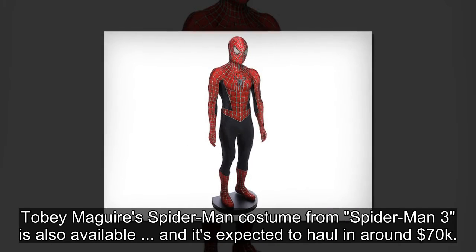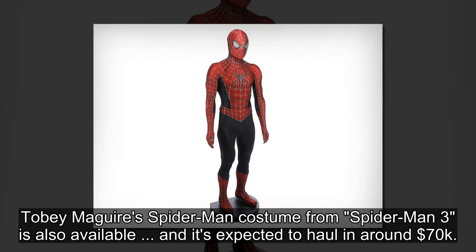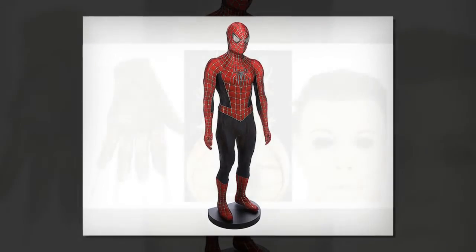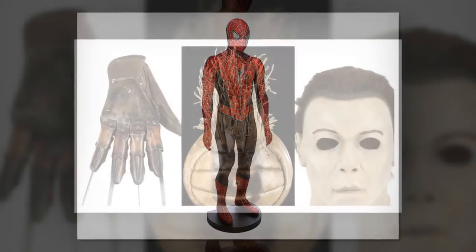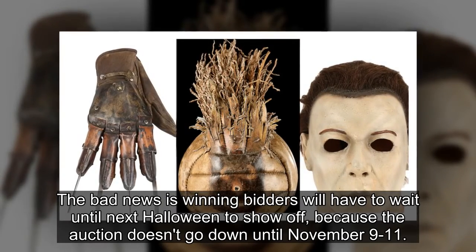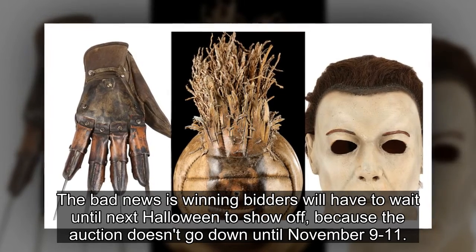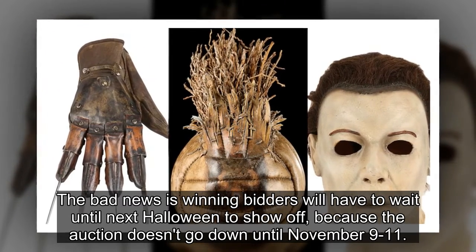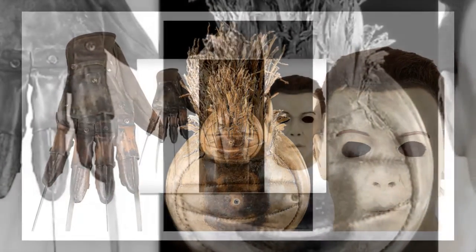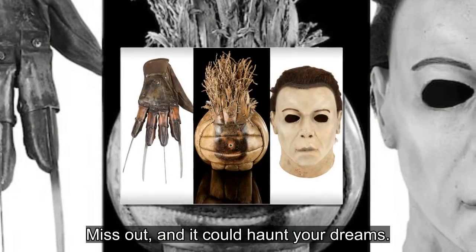Tobey Maguire's Spider-Man costume from Spider-Man 3 is also available, and it's expected to haul in around $70,000. The bad news is winning bidders will have to wait until next Halloween to show off, because the auction doesn't go down until November 9th to 11th. Miss out, and it could haunt your dreams.